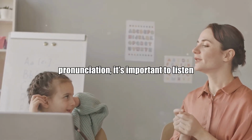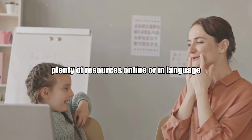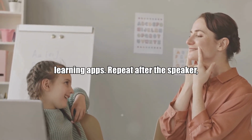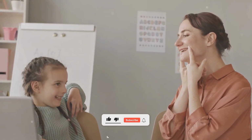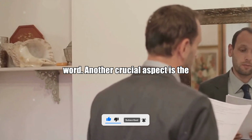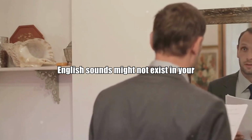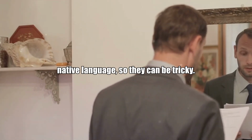To perfect your pronunciation, it's important to listen and imitate native speakers. You can find plenty of resources online or in language learning apps. Repeat after the speaker, focusing on the rhythm and stress of each word. Another crucial aspect is the pronunciation of individual sounds. Some English sounds might not exist in your native language, so they can be tricky.